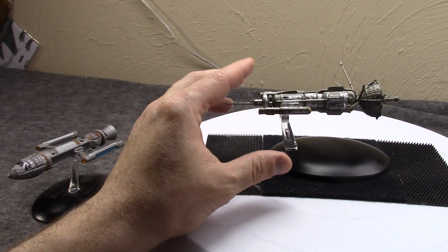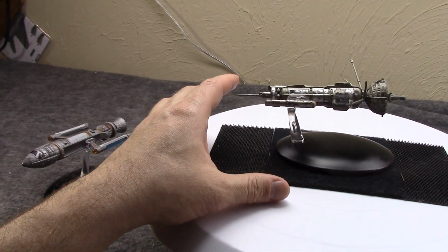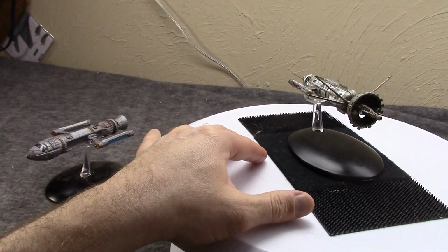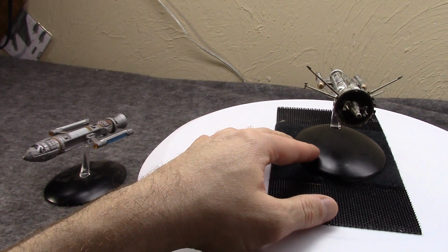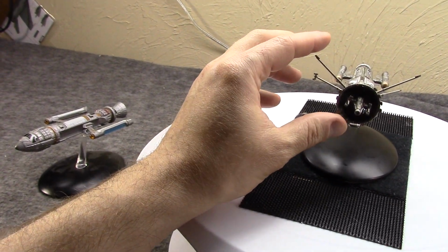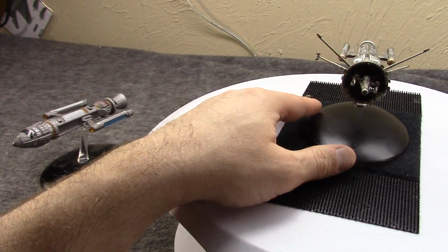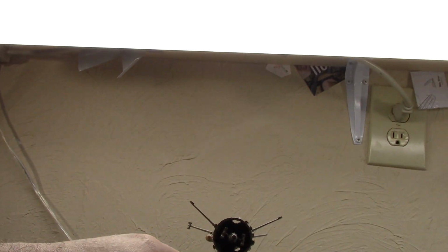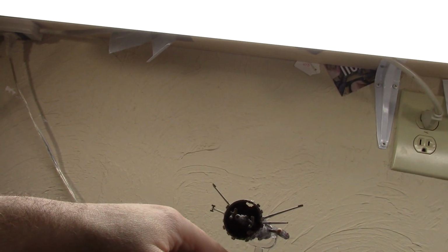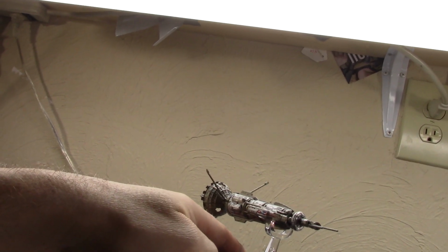And of course, again, the main body and some of the antennas are reminiscent of the real-world Voyager probe. And presumably Voyager from the motion picture as well. This model is probably one of the more delicate from Eaglemoss. We have 4 large antennae in the front, and then we have a couple of smaller ones in the back.